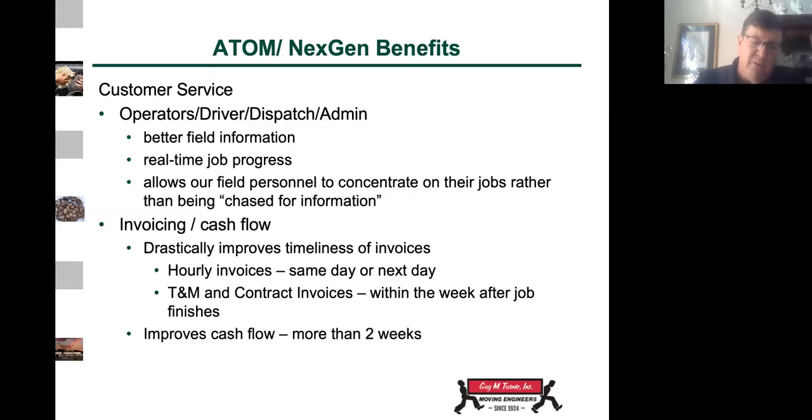We were getting invoices out anywhere between a couple of weeks, sometimes 2 to 3 weeks after the job was done, chasing information. And so now we get most of our invoices out on the taxi cranes next day, and our T&M and larger contracts we'll do within several days after the job's done. So we've picked up about 2 weeks of cash flow, and you guys all know that cash is king. So that's been a huge piece of it.